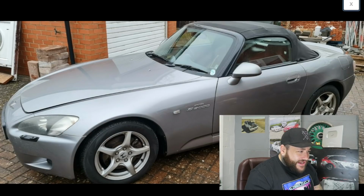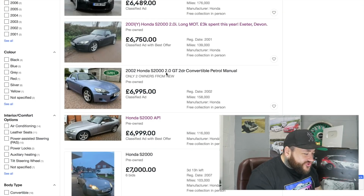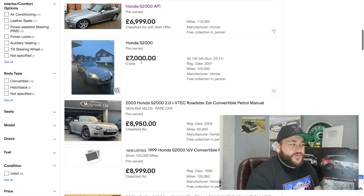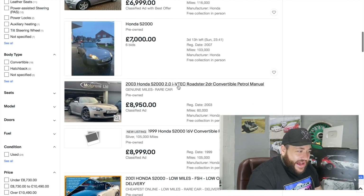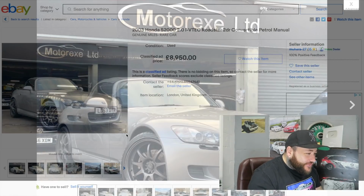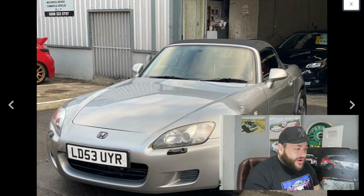Looks relatively clean. If you're after a convertible, the obvious thing is to just double check the roof. You don't want to be putting another roof on it when summer is over and you realise it's absolutely destroyed. Other than that, this one has 116,000 miles. You're at 7 grand for one on bidding, and then they get out of control again where they're 9 grand. £9,000, 53 plate. I'm not saying they're not worth that, it's just well out of our budget today.